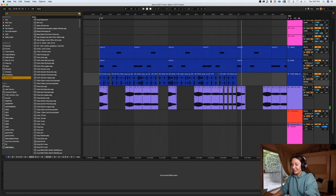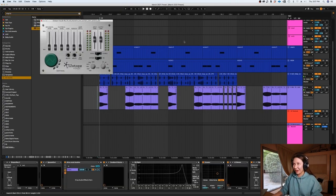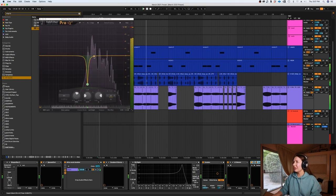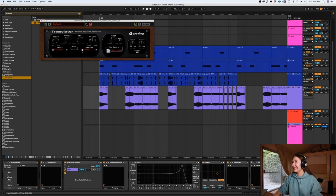I still hate it though. I still hate the theremin. I'm not gonna lie, I think it's just not a good sounding sound. Say that 5 times faster. Yeah, maybe if I just kind of vinyl it. What if we tremolate it? I am just pulling out every trick that I know to try to make it less ugly.